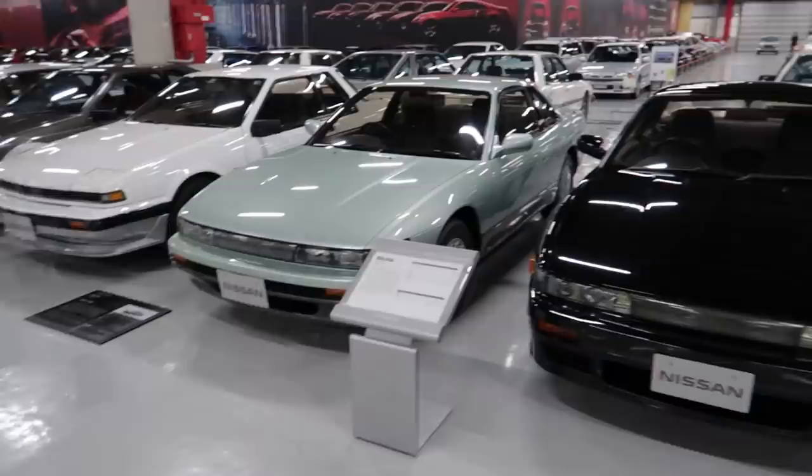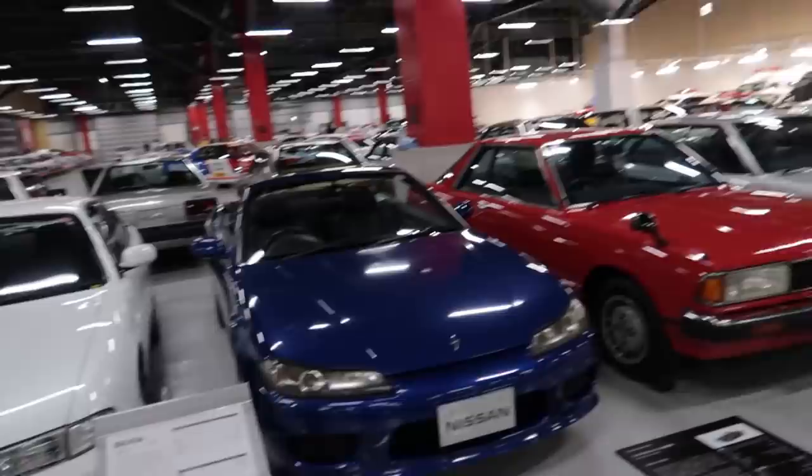Yeah, there's some nice S chassis here. All right, let's go and look at these. So we got some more Bluebirds up here. Let's just look at this. S15 convertible.